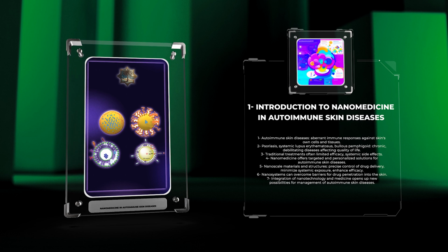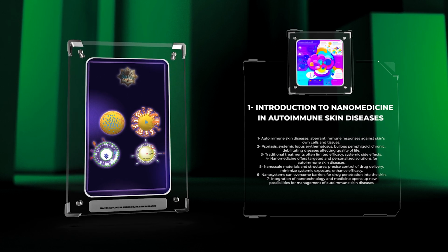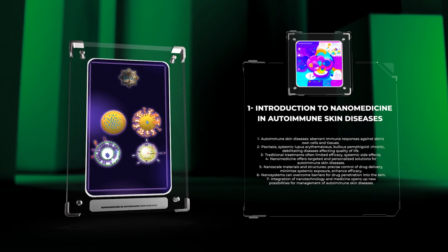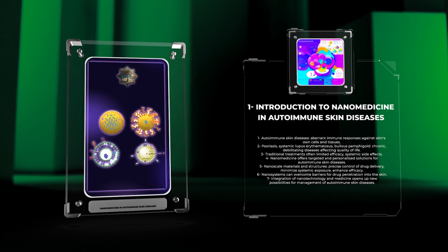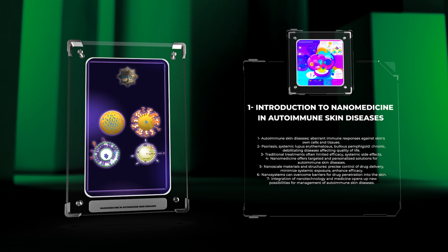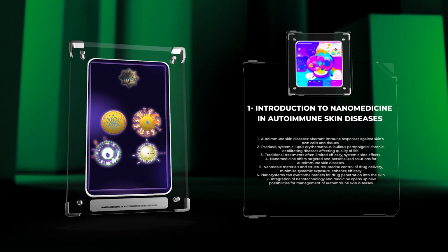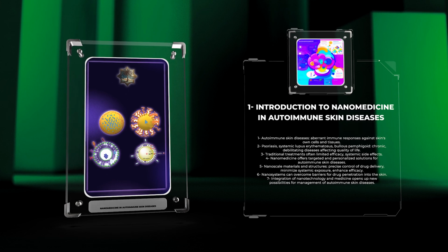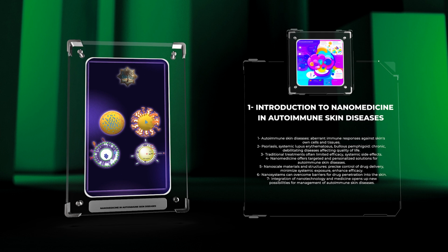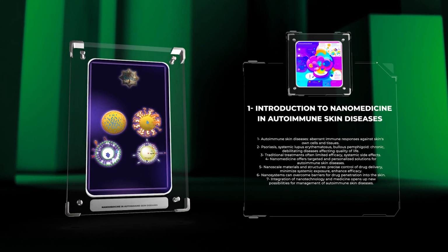Nanomedicine, the application of nanotechnology in medicine, offers unique advantages in the treatment of autoimmune skin diseases. By utilizing nanoscale materials and structures, it is possible to precisely control the delivery of therapeutic agents to the affected areas of the skin, minimize systemic exposure, and enhance therapeutic efficacy. Additionally, nanosystems can be designed to overcome barriers, such as the stratum corneum, to facilitate the penetration of drugs into the skin. The integration of nanotechnology in medicine opens up new possibilities for the management of these complex skin conditions.